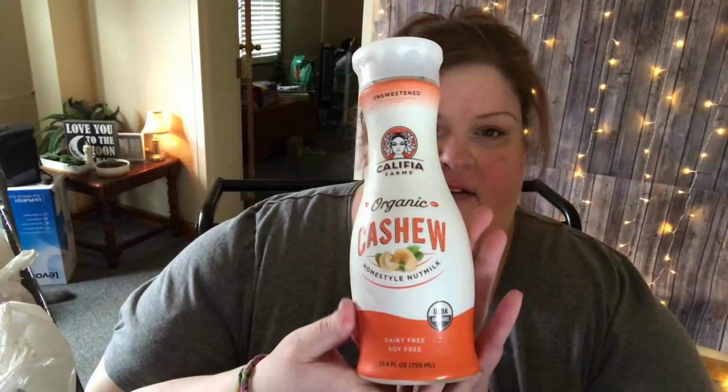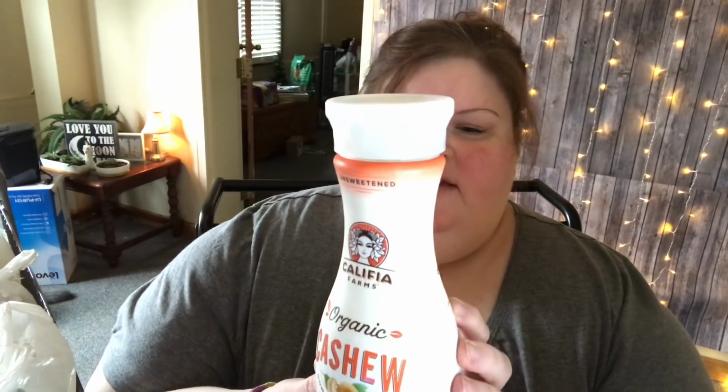All right, this was a substitute. I had wanted a container of the Silk unsweetened cashew milk, and what I got was this organic cashew homestyle nut milk. They substituted it. For 8 ounces there's 120 calories, and I won't be having a whole 8-ounce serving of it. It is also unsweetened. Usually it's just to put a little bit on my oatmeal to make it creamier. I've never tried cashew milk, so I'm really excited to try it. I've always just gotten almond milk in the past.